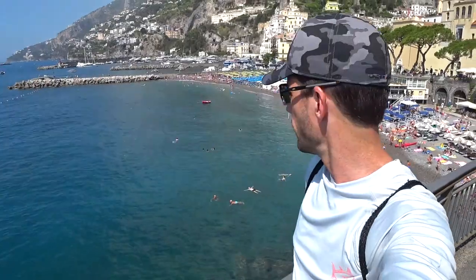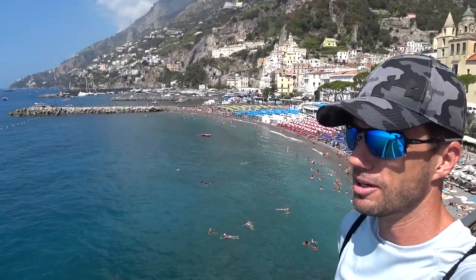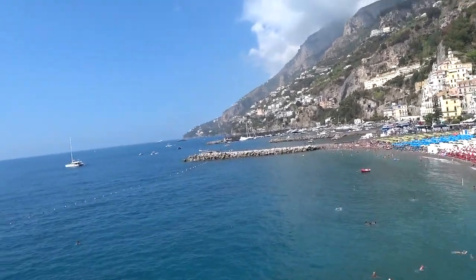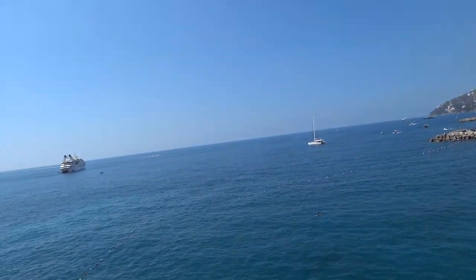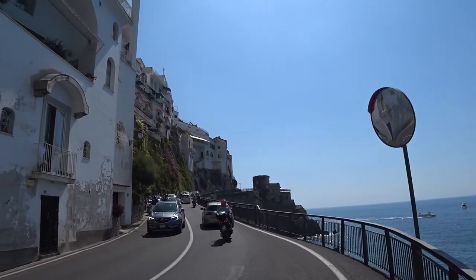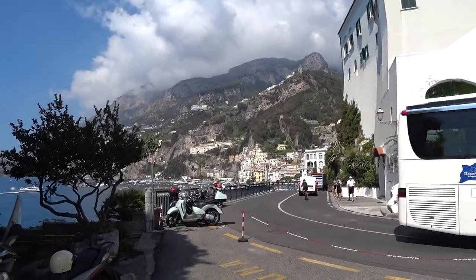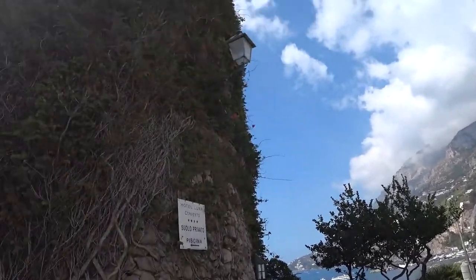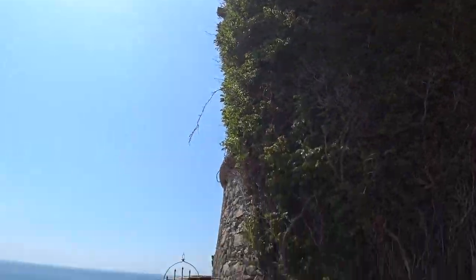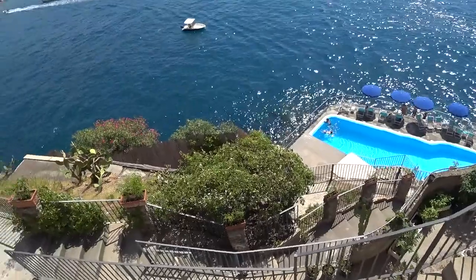Oh, here we are on the hill, having a look at the beautiful view of Amalfi there. Hope you enjoy that. Let's come up here to the corner where this cool fortress building is. Look at this, they got like a private hotel and pool down here.